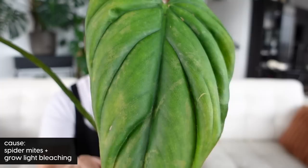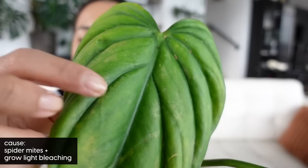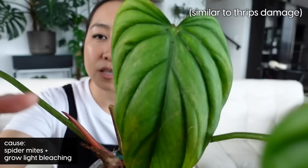In its little butt cracks, in all the little ridges, there are little tiny spider mites. So all of this damage that you see right here, that is pest damage. That's not bleaching. You can see it kind of has a texture to it. It's splotchy because that's where the mites would have gathered.